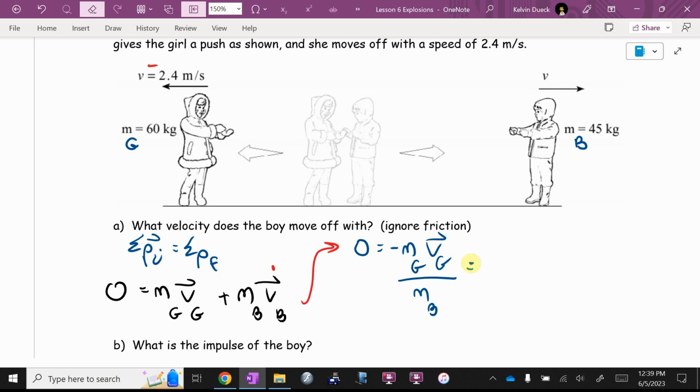Now let's plug in numbers. It's going to be negative mass of the girl, 60, velocity of the girl, also negative again, negative 2.4. You said we were going to get a positive answer. Are we getting a negative times a negative? What is a negative times a negative? Okay, I'm probably setting this up right.